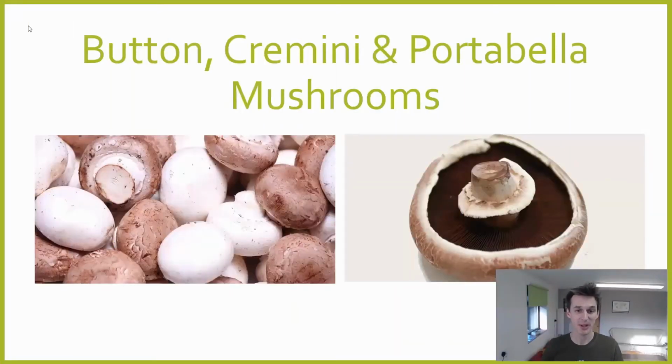So let's start with the button mushrooms, the Cremini and Portabella. They're all part of the same family of mushrooms. The difference between the white button mushroom and Cremini is just that the white mushroom is a variant. They're actually the same species, and in the 1930s a grower in Pennsylvania noticed a white variety, he cloned it and created a new variety for people to grow. But they're basically the same mushroom, they have slightly different taste, and the Portabella is a mature version of either the button or Cremini mushroom, depending on which one is grown.